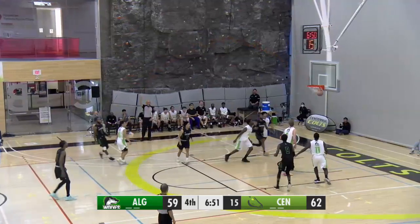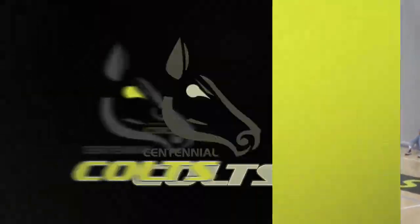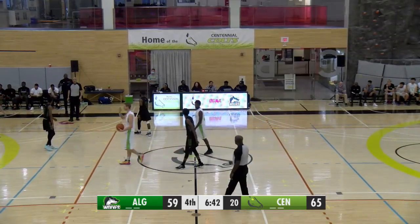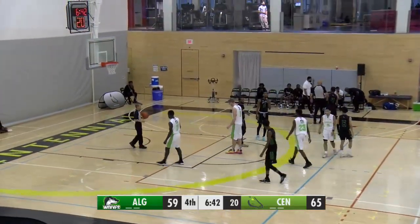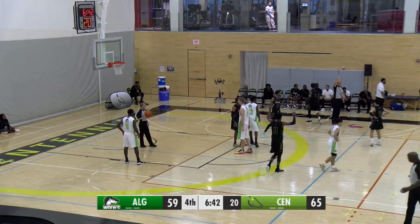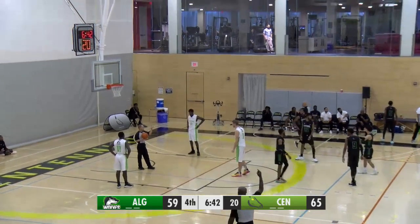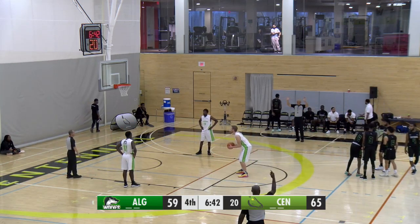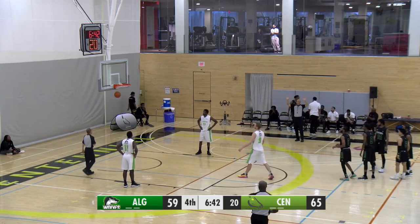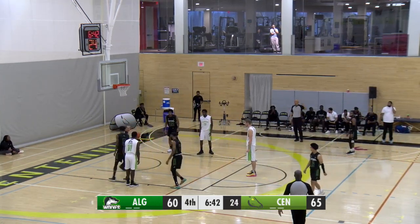Great feed by McAlalad, and Shallow from beyond the arc. Cash. 23 points for him. That's a season high for Shallow. Absolutely. 6 made threes. He's also got 8 rebounds and 4 assists, a block, and a steal. So he's making his mark all over the floor for Centennial. And I think he's leading the game in falling on the hardwood also. You know, I don't have that stat right in front of me, but I think you're probably right. It's all good.